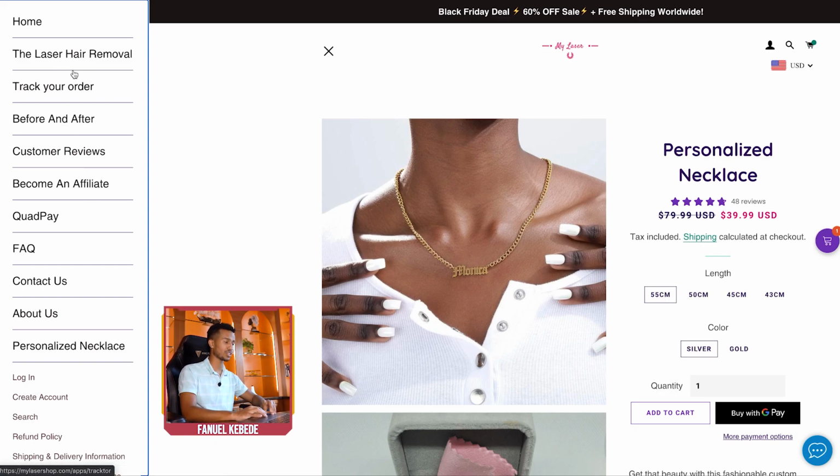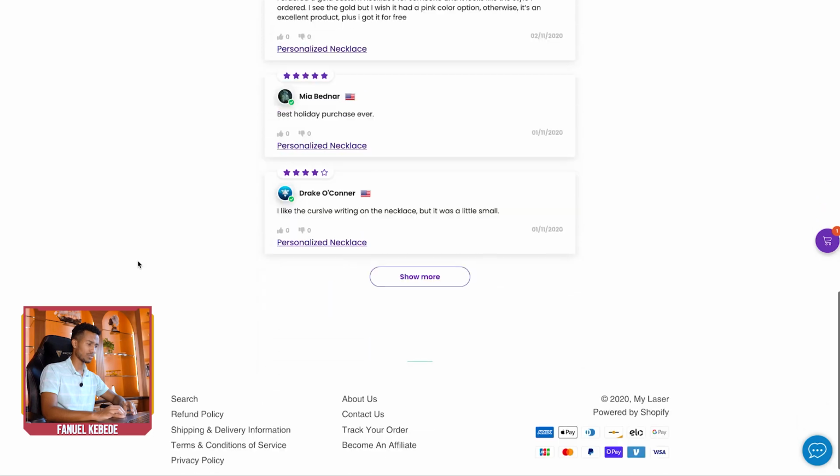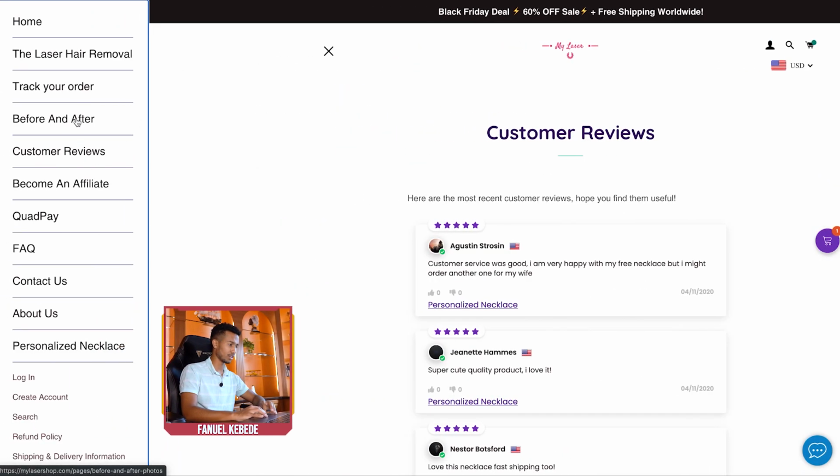I like these categories: track your order, before and after, customer reviews, become an affiliate. That's really good. The way you structure the menu, it's really good. So I wanted to look at some of them real quick so that we can understand what they have. Customer review is good. Let's see, before and after.